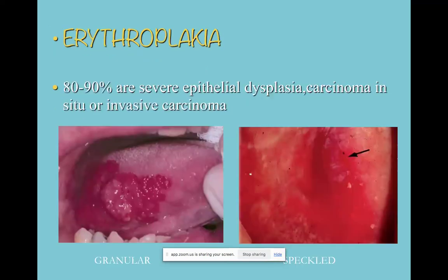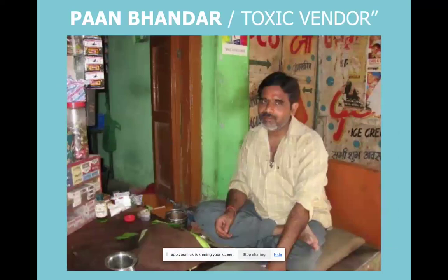Erythroplakias are much easier to diagnose because they have the typical velvety yellowish appearance, and these are mostly in situ carcinomas. By this time, when they present with a lesion like this, you know that they are tobacco associated lesions, plus they will have carcinoma in situ or invasive carcinoma by the time they present like that.